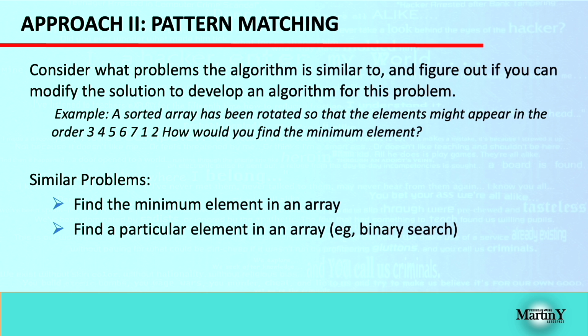Now approach 2 will be pattern matching, and pattern matching means solving the algorithm by matching it to what is similar to already known problems that you solved in the past. So if you have a problem that you've already solved, you can probably modify the solution of that problem in order to match the solution for the new problem.